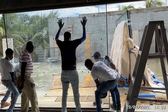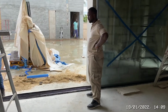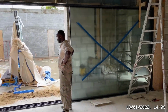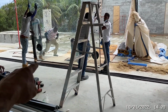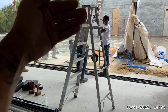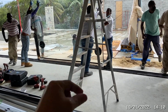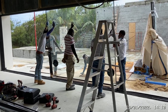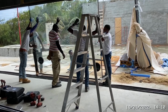Windows going in. Each pane is 260 kilos. 2 are in, 1 is still going in. And there's a roller on the base, and they've got to lift the actual glass up and then down onto the roller, but the roller's got to be straight on the actual metal bead. So getting it in is bloody difficult, but getting it on the roller and being the roller straight is also really difficult.